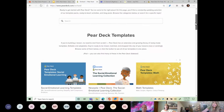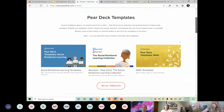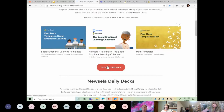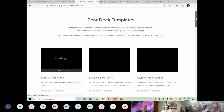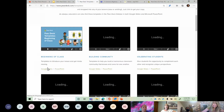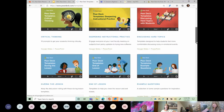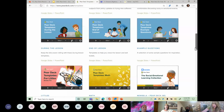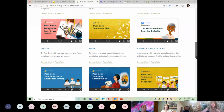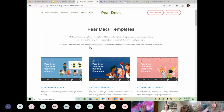The orchard is all these templates that you can use with PowerPoint or Google Slides, and you're welcome to use either one. When I click on See All Templates, there are all these slide decks that I could integrate within any of my regular slides. For example, how to start a beginning of class with a remote class or a face-to-face, how to build community, how to do math and science and history and economics and all these different areas, how to include social emotional learning. You can download the Google Slides or open them, or download the PowerPoint slides and open those. So I wanted to show you what I did first. I went to peardeck.com, made a free account, and looked through what their templates had.